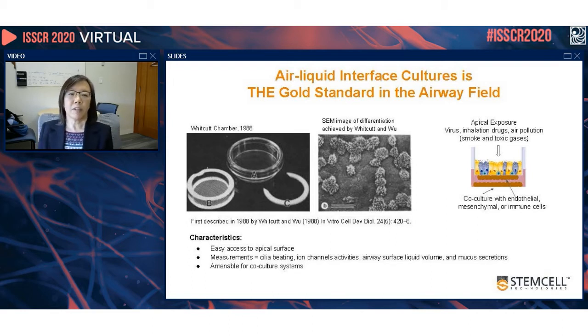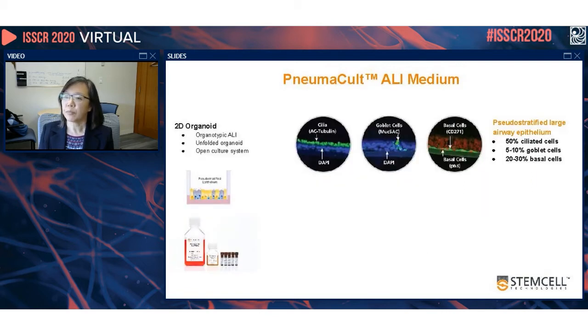The unique part of this air-liquid culture method is that it is easy to access the apical surface of the epithelia. You can add viruses, inhalation drugs, and air pollutants to the apical side. You can also measure the cilia beating, ion channel activity, airway surface liquid volume, and mucus secretion. It is also amenable to co-culture systems.